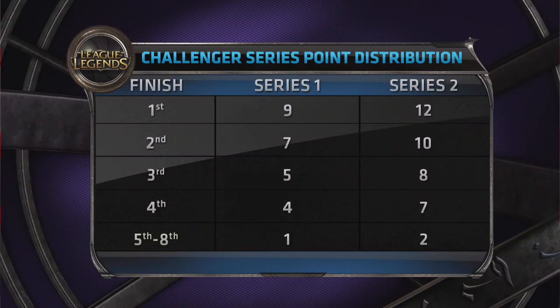And now, for the teams competing tonight, there's more on the line than just advancing to the second spring series. There's Challenger points up for grabs as well, and that's the thing that really matters here. And now, of course, the difference between like 5 and 4 points for getting third versus fourth doesn't seem like a very big difference. Remember that if you qualify into Series 2, you automatically get 2 points for top 8. So there's a lot on the line for these guys here to make that climb.